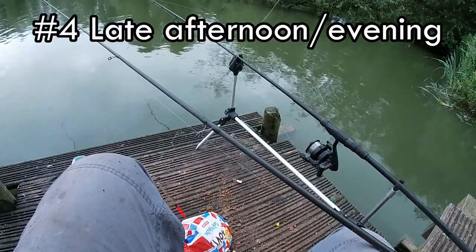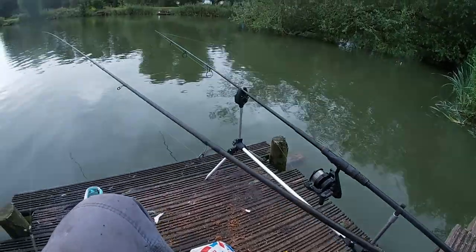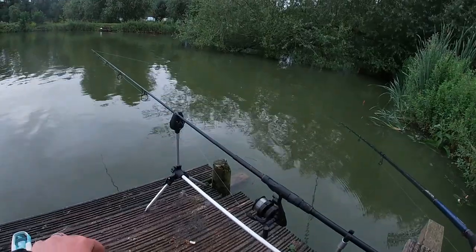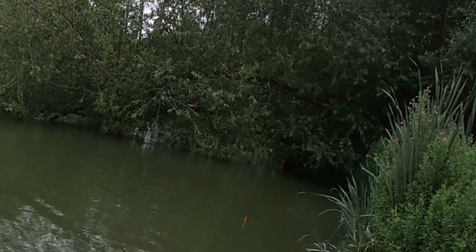Obviously this can be a tricky one. I often can't really get out late afternoon and evening because I've got kids to put to bed, but if you can, definitely is the best time. Perch do seem to go on the hunt a little bit more, but also if it's a dull day, you've got a good chance as well.